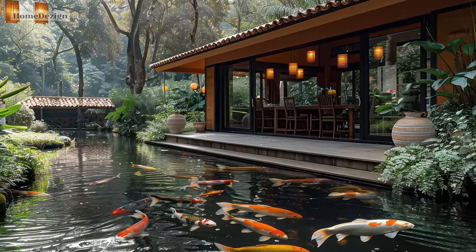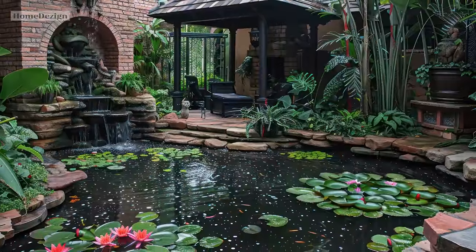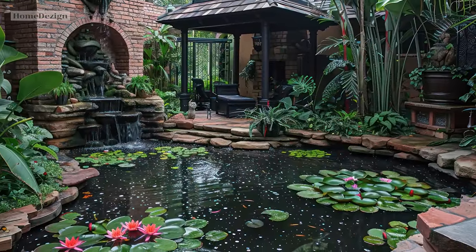When designing your pergola paradise, consider the placement and design of water features to maximize their impact and integration with the surrounding landscape.